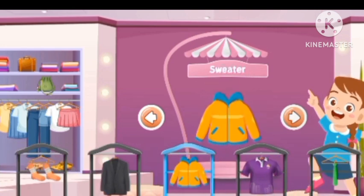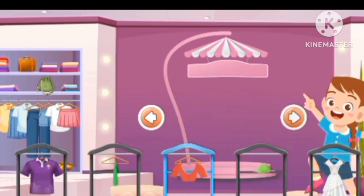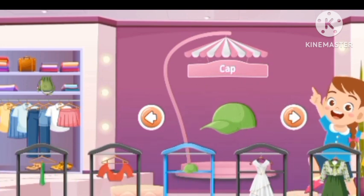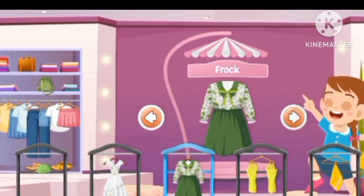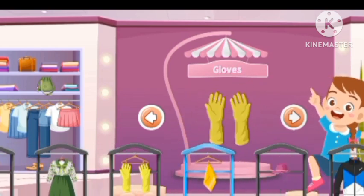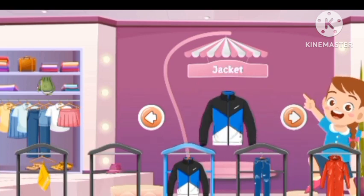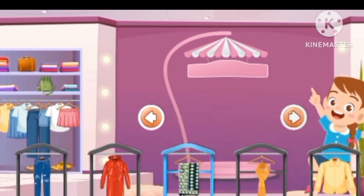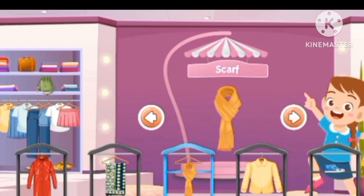Sweater. T-shirt. Tie. Blouse. Cap. Hey, cutie. What clothes do you like to wear? Dress. Frock. Gloves. Handkerchief. Hat. Jacket. Jeans. Raincoat. Sari. Scarf.